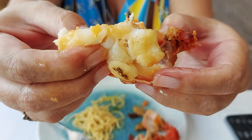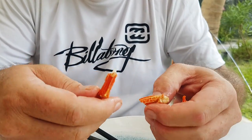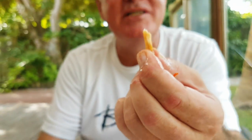Oh, wow. Well, that's a big chunk of meat. I get to do the hard stuff. It's like unwrapping a Christmas present. Little piece of meat comes in a little wrapper. Okay. Wow. And there we are. The best bit of the lobster. The hardest work. Oh, but so worth it. My favorite part is also licking your fingers. They taste so nice. That sauce is so good. Oh wow.